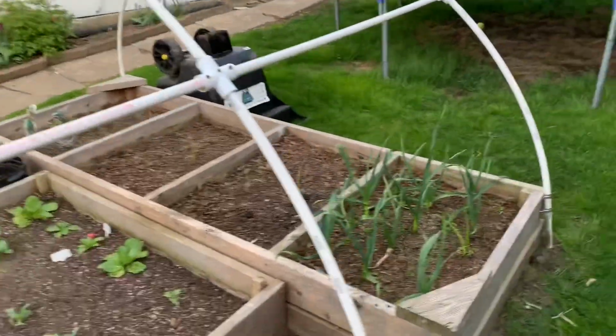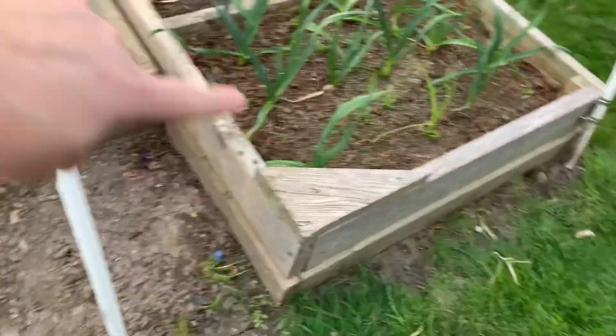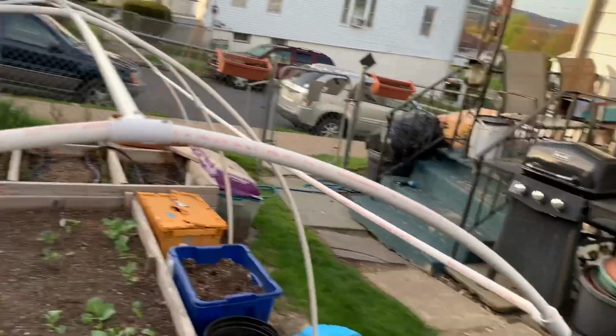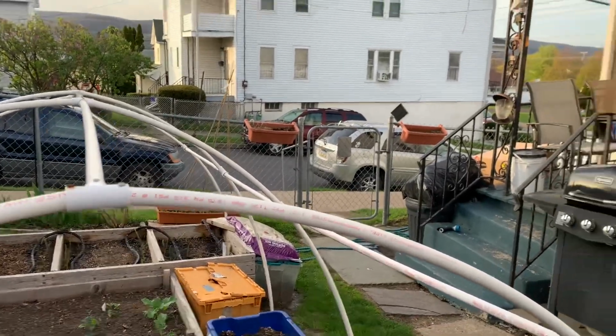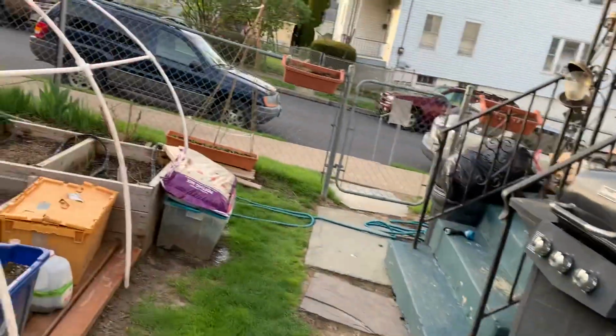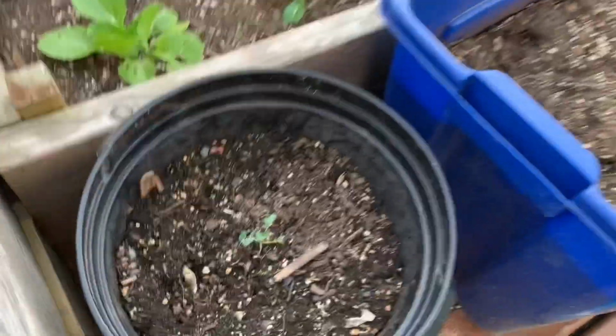And I am going to do the same over here. Move this over, put it here, and stand them up to make them high. And then I'm gonna put braces across the top. But you'll see when we do that. Okay, in here is a Dino Kale.